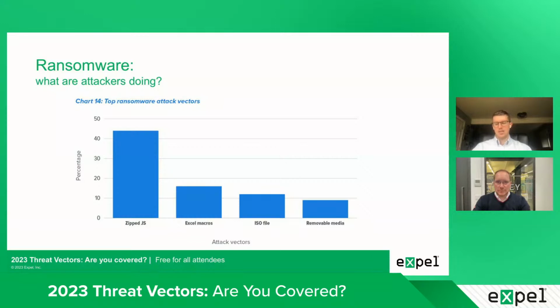A really interesting data point that we noted, in contrast to whenever we were looking at this same threat vector in 2021, is that ISO file. So third from the left, second from the right, it was used for delivery in 12% of all ransomware incidents. And it didn't even register to make our list in 2021. So we felt like that was compelling.